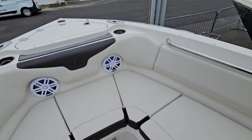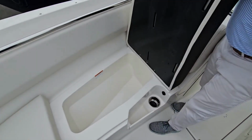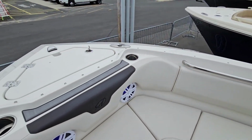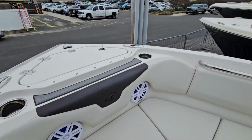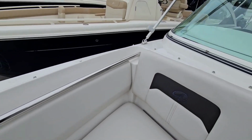Two forward-facing seats with storage underneath. Really great access. Anchor locker, upgraded Rockford Fosgate speakers with backlit blue LED lighting.